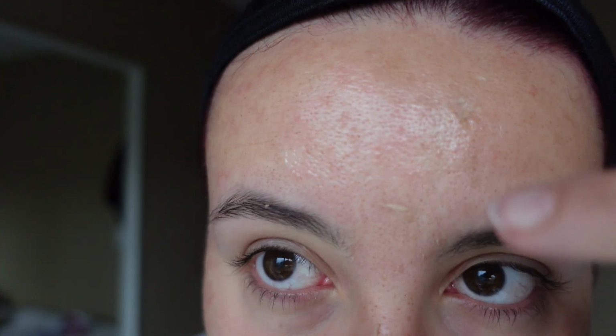I don't know. We'll see how my skin clears after, and I'll decide whether this is worth it or not. I've noticed on my forehead I actually have some red bumps that I didn't have before, so I'm like, where is this coming from? And then here, these little red things, where is that coming from?